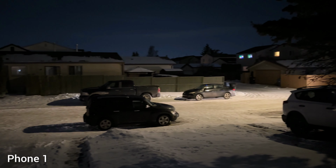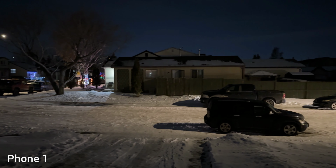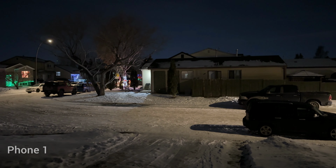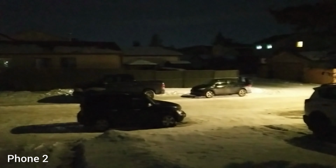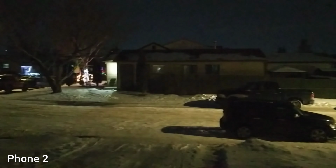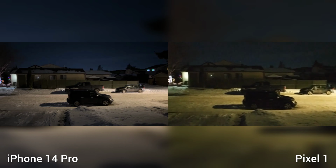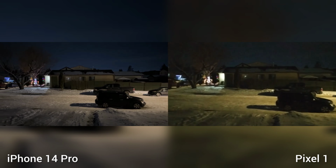Let's go to low light video recording, and this is phone number 1. And this is phone number 2. It's a little bit noisy and warm. Looking side by side, iPhone 14 Pro is on the left and Google Pixel 1 is on the right.